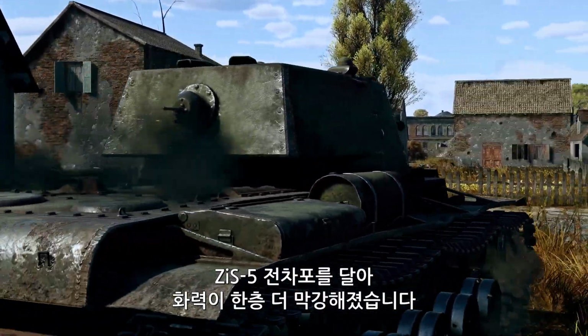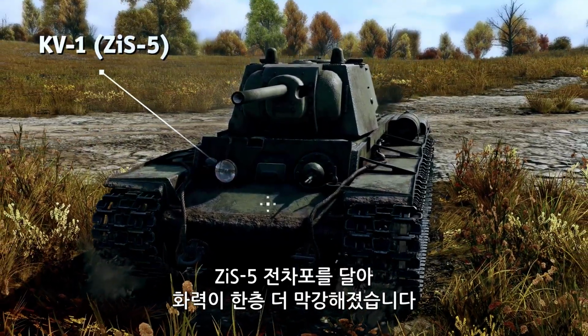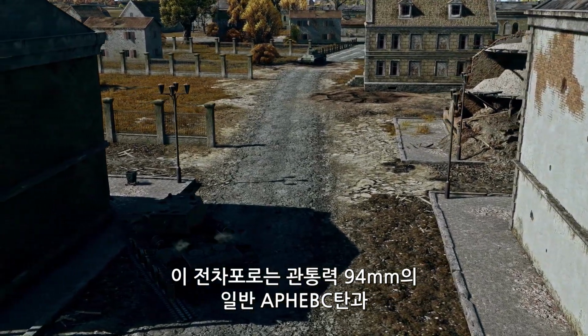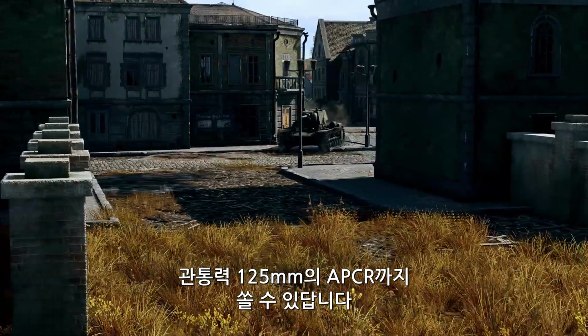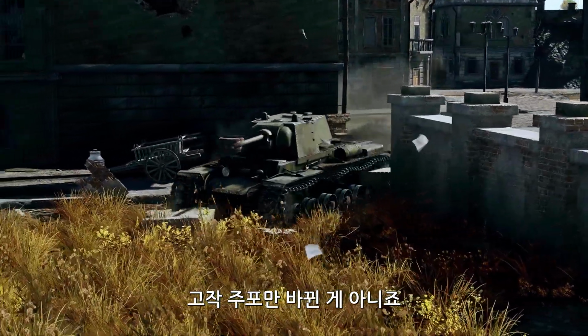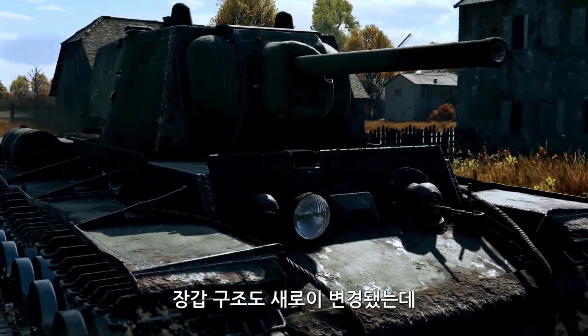The next major firepower upgrade came in the form of the ZIS-5 cannon. When fired from this gun, regular APH-EBC shells could pierce up to 94mm of armor, and it became possible to penetrate up to 125mm with APCRs. A new armament wasn't the only change, though. This version of the KV-1 also received a new armor arrangement.